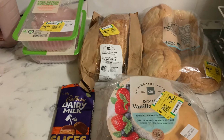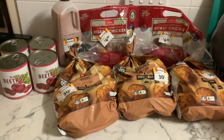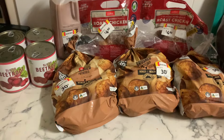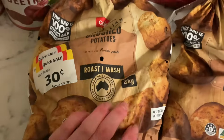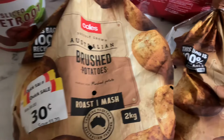And you'll probably see that in a vlog coming up soon of how we put everything together. I've gone to Coles after Woolworths, blah, blah, blah, don't know where I am anymore. And I was so excited to pick up these three packets of potatoes, 2 kilo bags for 30 cents each.